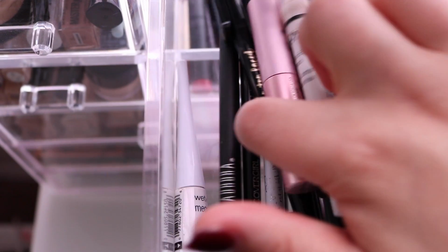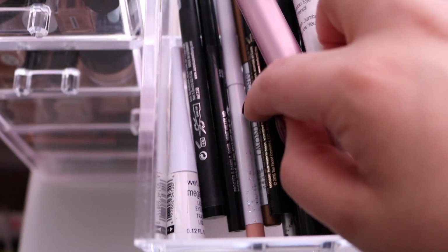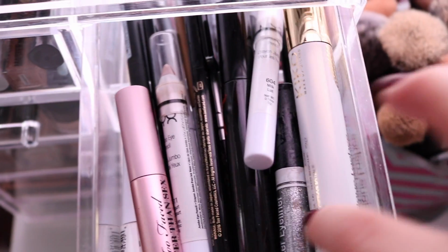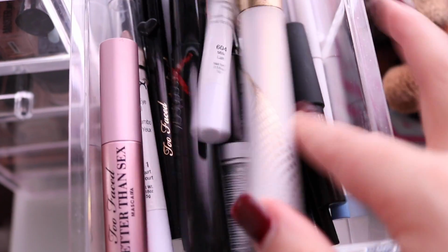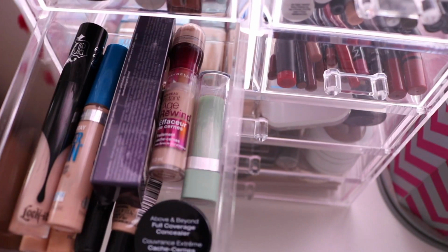and then I just have a bunch of liquid liners. I have Too Faced Sketch Marker, Wet n Wild Mega Liner, I have the Balm, I have some ColourPop pencil liners, a bunch of liners that I got in Ipsy, as well as some more little sample size mascaras. The next drawer down is my concealer drawer.